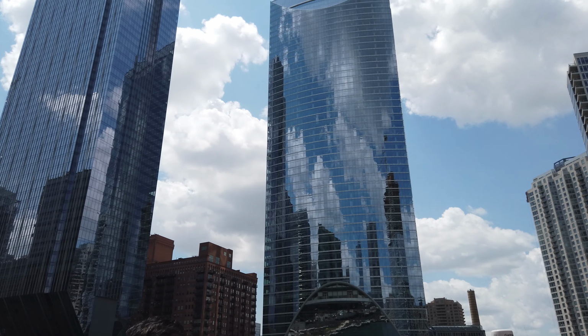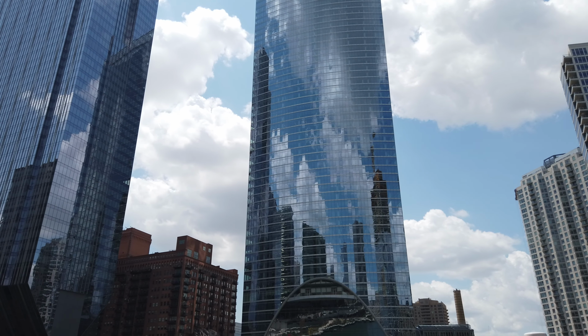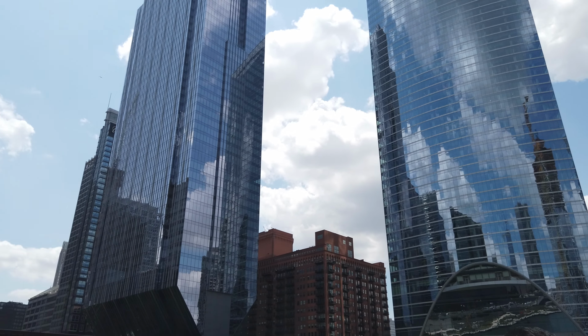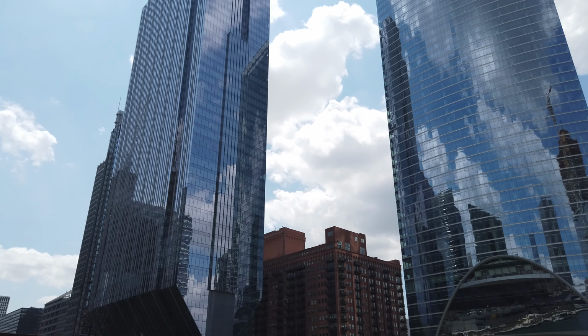Directly in front of you, you're going to see a giant building with a parabolic arch. Kind of looks like a Hot Pocket to me. It is called the River Point building, and is owned by Hines, but not the ketchup, the other one, Hines, who do real estate.